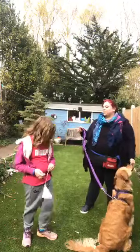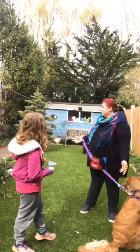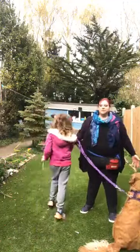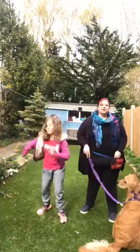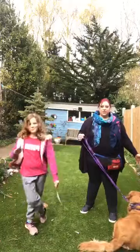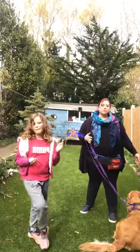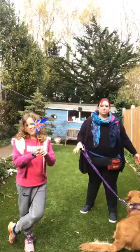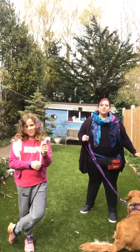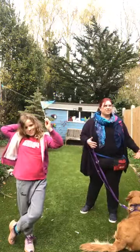Now, what's going to happen? We have put nine flags around the garden, just like the ones Molly has, but with different countries on them. Then Molly is going to go around the garden while I hold Winnie, and put a little bit of cheese near each flag. Then we're going to release Winnie, and she will hopefully find the cheese near the flag without eating the flags.